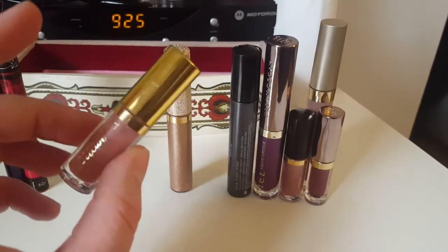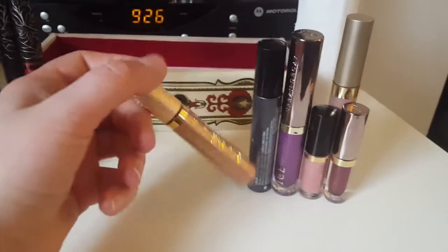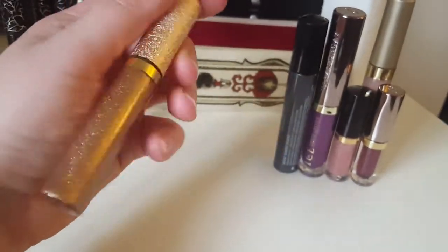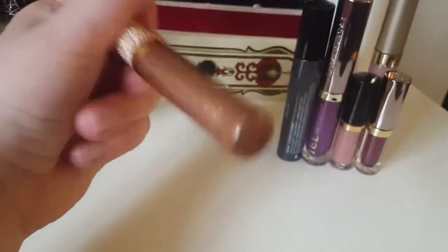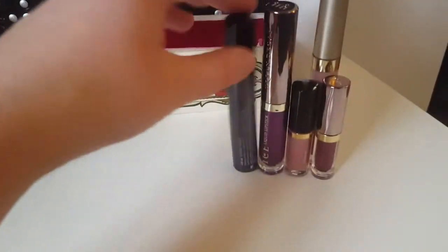I'm gonna keep my lip gloss because it's my only lip gloss and I do wear it every day, like in everyday situations. I just got this lip topper from Tarte. It is from the Park Avenue Princess collection. It is freaking gorgeous. I wore it on top of my Kat Von D black.